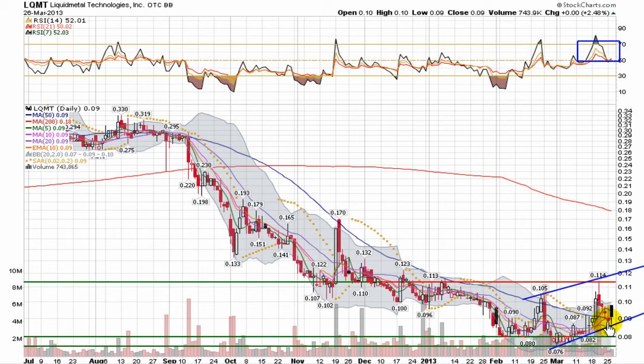support level. Volume's not too terrible in this: 743,000 shares traded on Tuesday. That's actually probably a little bit of a below average day for it. So I'd be looking for some increases in volume, again, to support the idea of the overall reversal in the chart. Those are the type of things that I'd be looking for in LQMT. But as always, it's merely my interpretation.